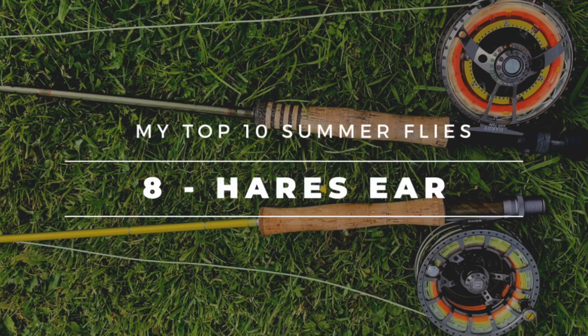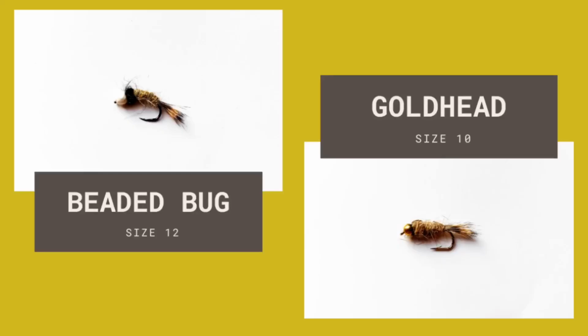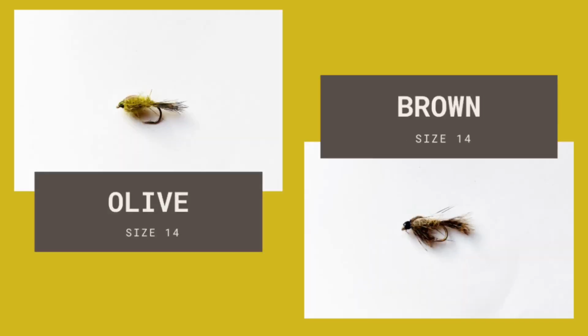On to number 8, and I had to have it in the top 10, the hare's ear pattern. Now this comes in obviously different types of flies, but hare's ear in general is absolutely deadly. Real natural look to it, as you can see there. Beaded bug size 12, got a white bead on it, and another gold head, great for on the point if you're straight line nymphing. And different variations in colour again. You can have olives, browns, all sorts, but nice little variety there, and will catch you many fish.